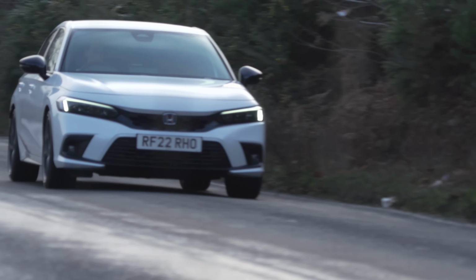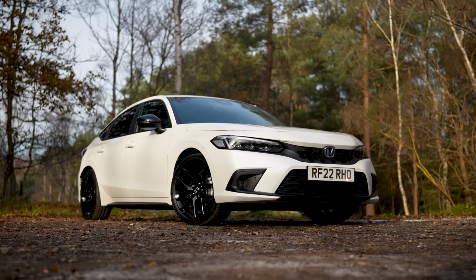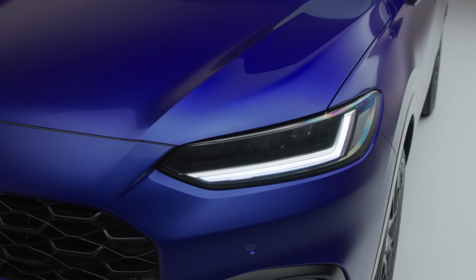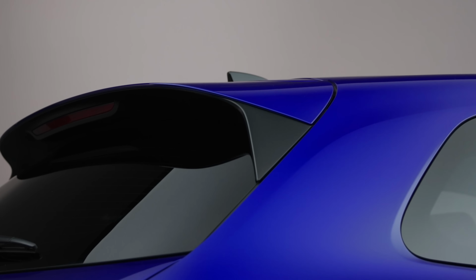Now, the Civic is an incredibly impressive car. In fact, we recently named it as one of the very best non-electric cars that you can buy. To find out exactly what makes it so good, click on the link at the top of the screen. So, a new car that's based on the Civic, you'd assume has a pretty good head start in life. But how different is the ZR-V from the Civic?